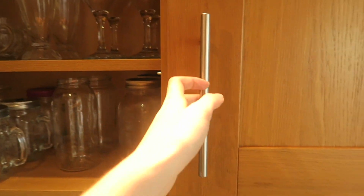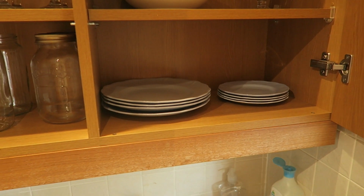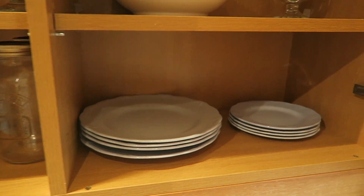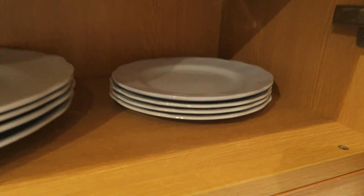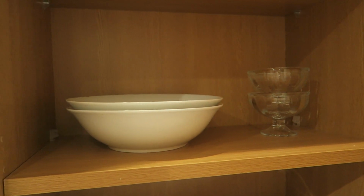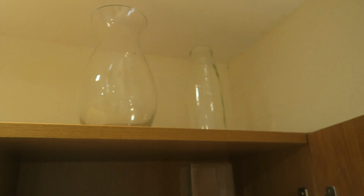So I've done a preliminary clear out of here. I got rid of some of the plates because there were smaller versions of that, and we don't really like them, we never really use them. And I got rid of the 2 extra because we never even use these, but it is handy if people come over, so I want 1 set of plates. And then there's our bowls, there are 2 more, they're in the dishwasher, and then that's a serving dish and a vase, and there's 2 more vases up there.